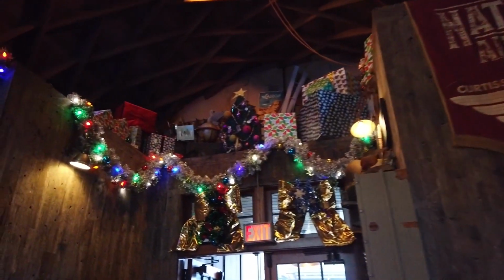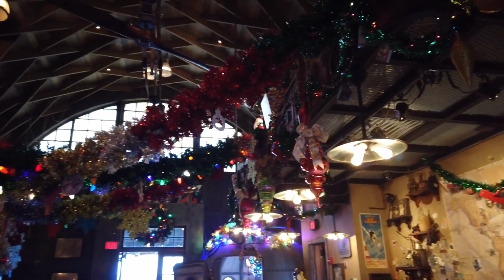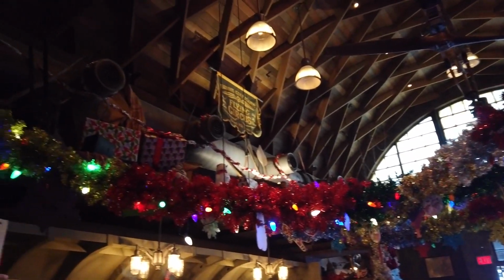Presents up here. I just love it. I think this is so fun. They started doing it a few years ago, and this is always one of my favorite lounges to come to. Again, like I said, they've got great food and fun cocktails, and now they have tacky Christmas decorations, which makes it even better.